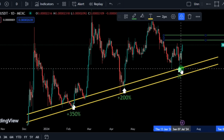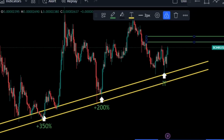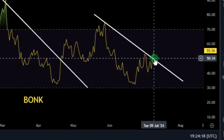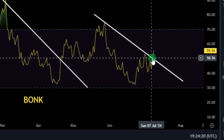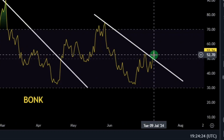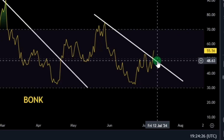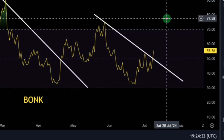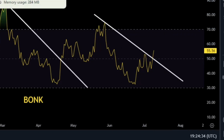Now it looks like history is about to repeat itself once again, because if you're heading back to the trend line, the RSI has broken above this trend line. It has broken out to the upside from this trend line. Sooner or later, either we flip this trend line to a support and then get another moonshot to the upside. You have to pay attention. Bonk is about to explode, like seriously.